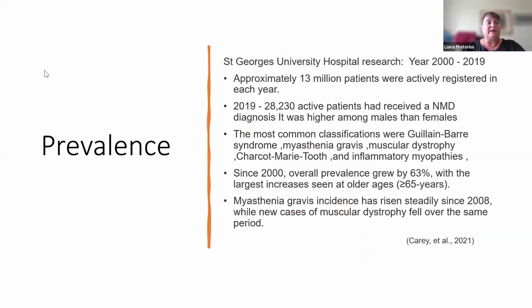So prevalence-wise, St. George's did research. They looked from the year 2000 to the year 2019, and they found approximately 13 million people were actively registered each year with a neuromuscular disorder. And they're saying it was higher amongst males than females, not entirely sure why. I don't think I've seen exactly why.